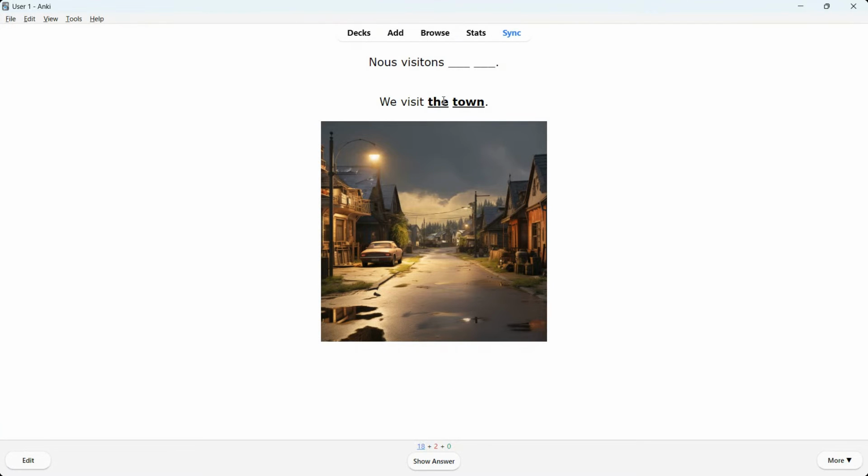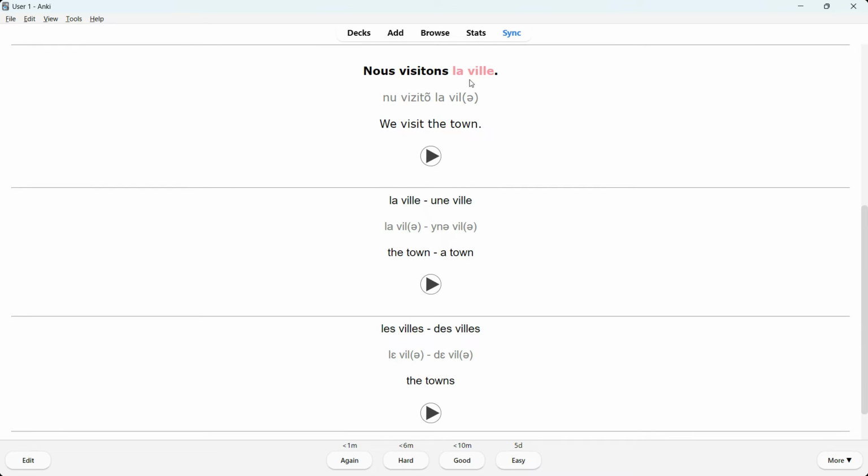Let's do another one. We visit the town. How do you say the town in French? Nous visitons la ville. La ville, une ville. Les villes, des villes. So again, we see sentence, singular, plural area.